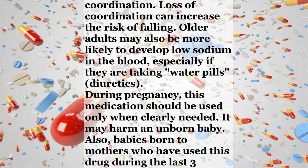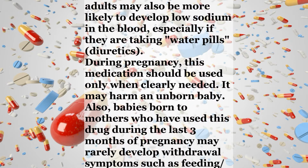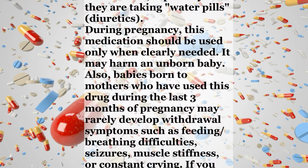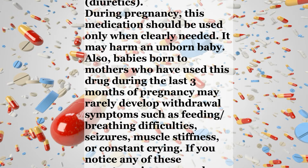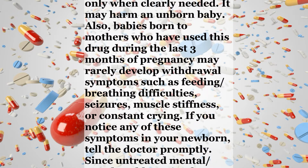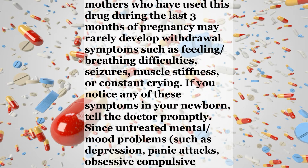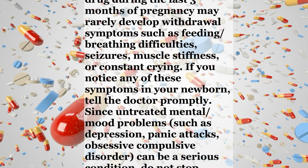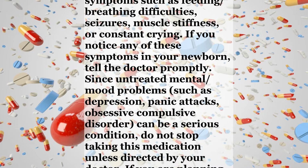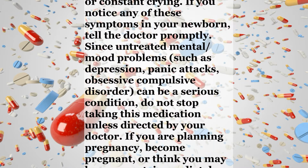Older adults may also be more likely to develop low sodium in the blood, especially if they are taking water pills/diuretics. During pregnancy, this medication should be used only when clearly needed. It may harm an unborn baby. Also, babies born to mothers who have used this drug during the last 3 months of pregnancy may rarely develop withdrawal symptoms such as feeding or breathing difficulties, seizures, muscle stiffness, or constant crying. If you notice any of these symptoms in your newborn, tell the doctor promptly.